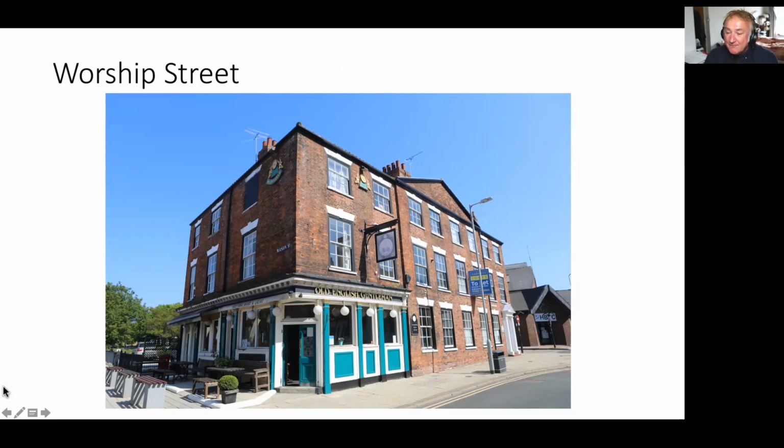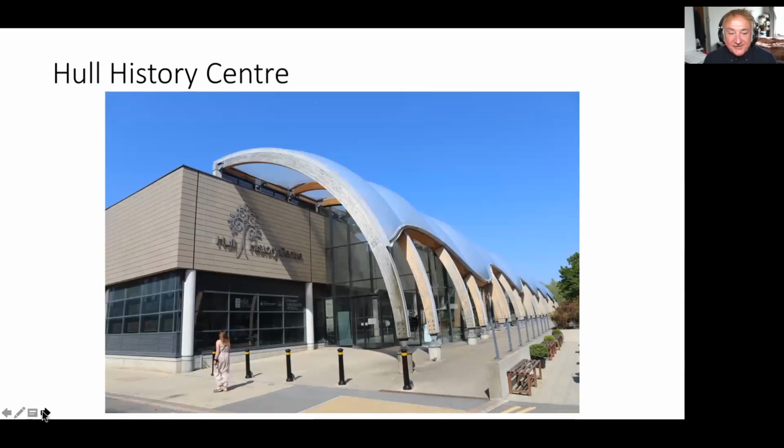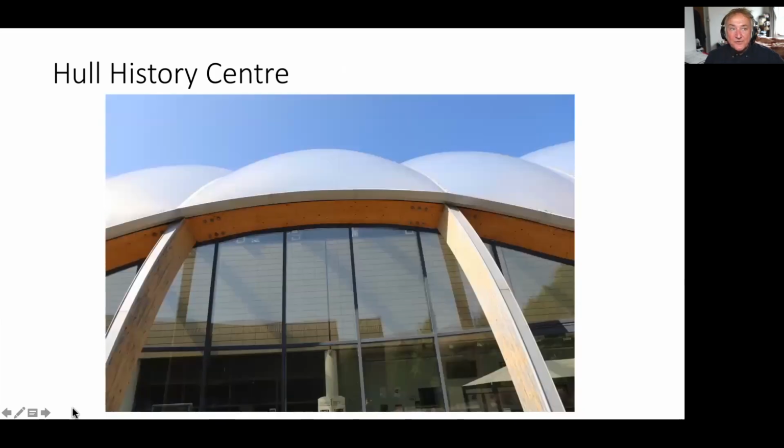Excuse me there. But on the opposite side here is the very fine Hull History Centre, because this unusual building opened in 2009. It's technically a two-storey building, and it has 24 parabolas or something like that, or they call them polymer cushions, that go along the whole of that frontage, which gives it a very unusual, very modern feel. It stores inside the archives of the city and also of the University of Hull as well.